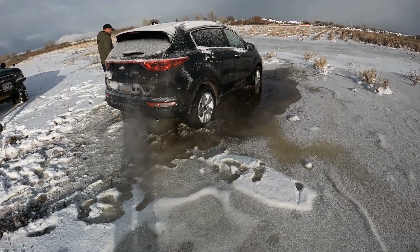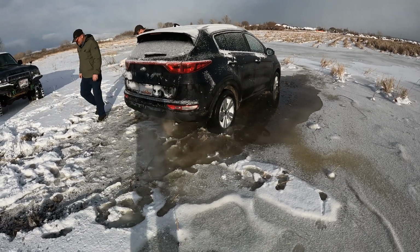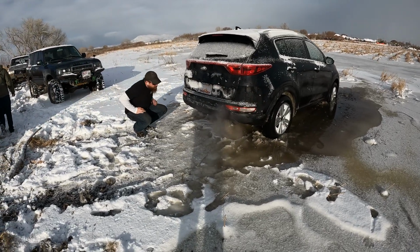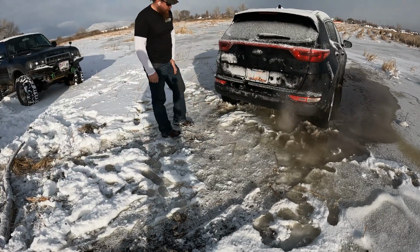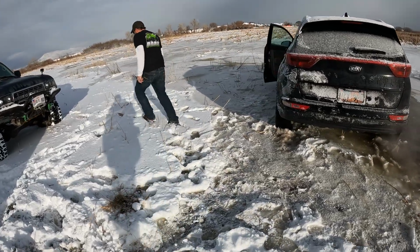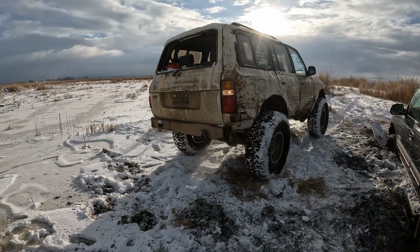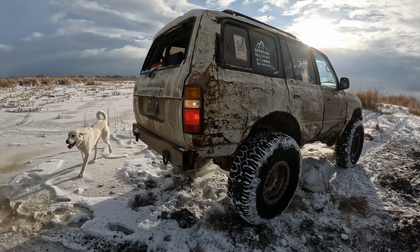Oh no, I turned the traction control off and it's still cutting out. Alright. What do we got to hook in? Yeah. There's a recovery point in the bumper. Yeah, it's too weak for something that stuck. For sideways, yeah. Probably go over the lower control arm. It's big and beefy. Oh, the rear window. You can see really good though.